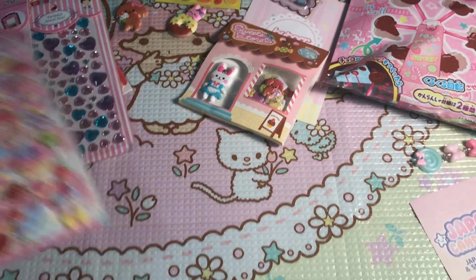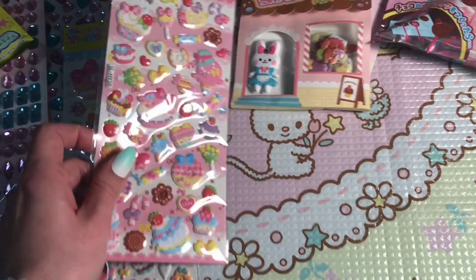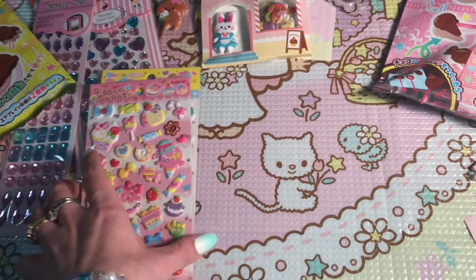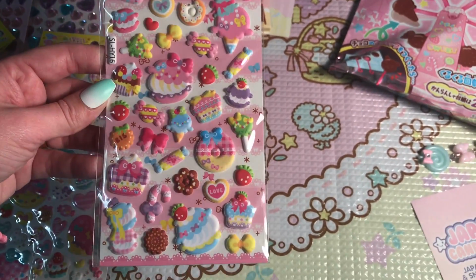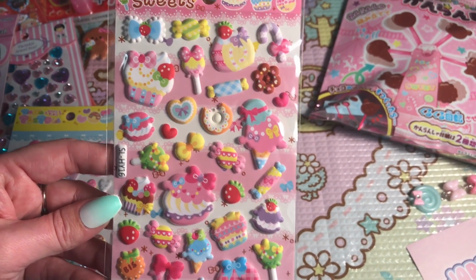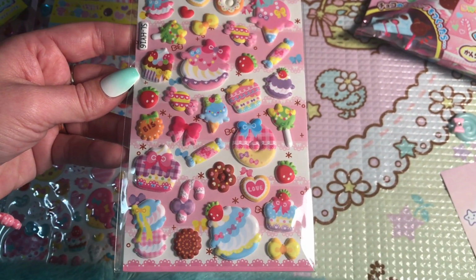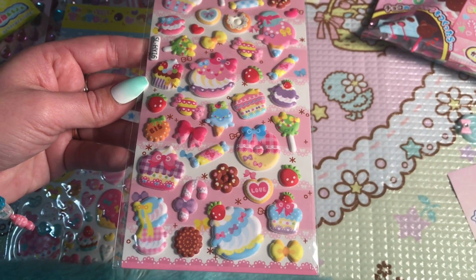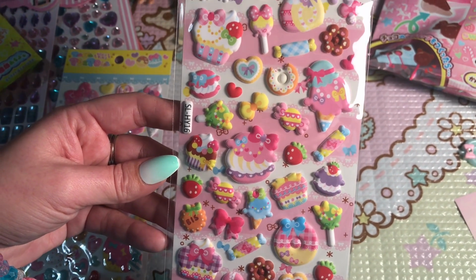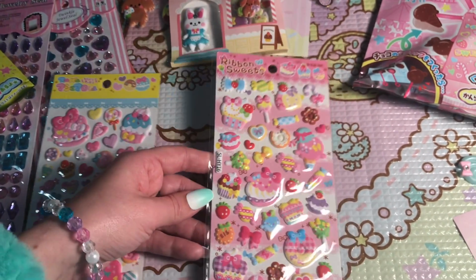So here are some more of the puffy stickers. Too cute, you guys. Oh my gosh. If you guys thought these were the cutest things, wait till you see these. Honestly, I don't know if I can even decide which ones I like better. So these are the dessert stickers. I will definitely link them. I think they were called Kawaii dessert stickers, but I could be wrong. Oh my goodness, you guys, they are so adorable. This is another set that I also have in my cart. They are too cute with the macarons, donuts, little lollipops, candies, ice creams, cupcakes. Oh my goodness, guys. Honestly, these are adorable.